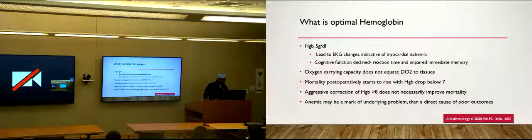Some studies have shown for sure that at hemoglobin of 5, you start seeing EKG changes, which is indicative of myocardial ischemia. You also start seeing a cognitive decline at that level of hemoglobin. You don't lose the long-term memory, but short-term memory is affected.